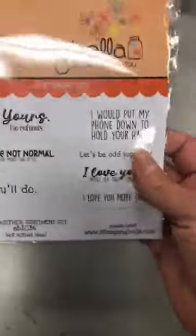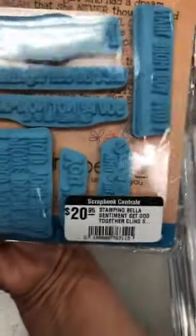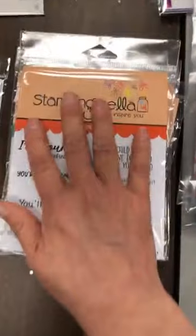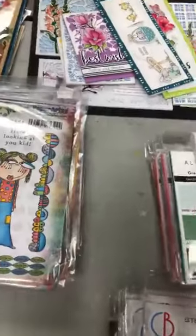So, beautiful sentiment set. Il y en a 3 sets dans la collection. Okay? So, beautiful, beautiful, beautiful. That's the Stamping Bella. A big shout out to our friend Emily. We love her. So, Emily is the original Stamping Bella. Good friend. Okay, let's go to the Altenew.